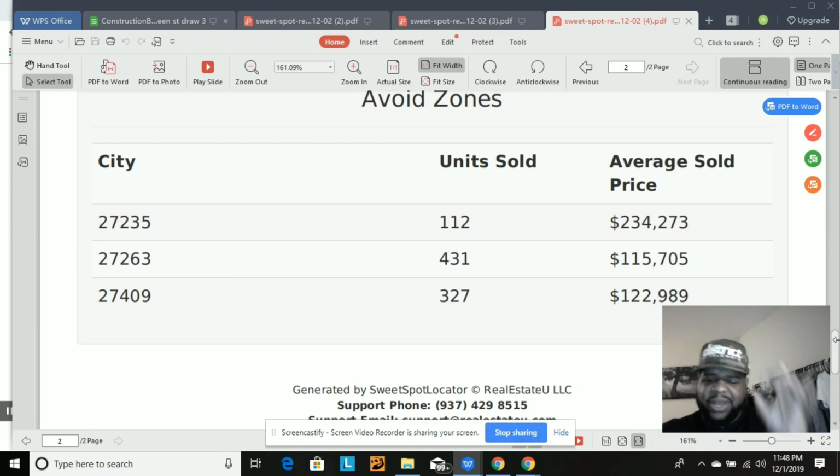I see so many people going to different markets. They think they got a deal. They lock up a deal. And the whole time, if you actually read the sweet spot locator report, you are actually in the avoid zone. You are actually in the zip code where buyers don't want to be. I call that the elephant boneyard, the graveyard.